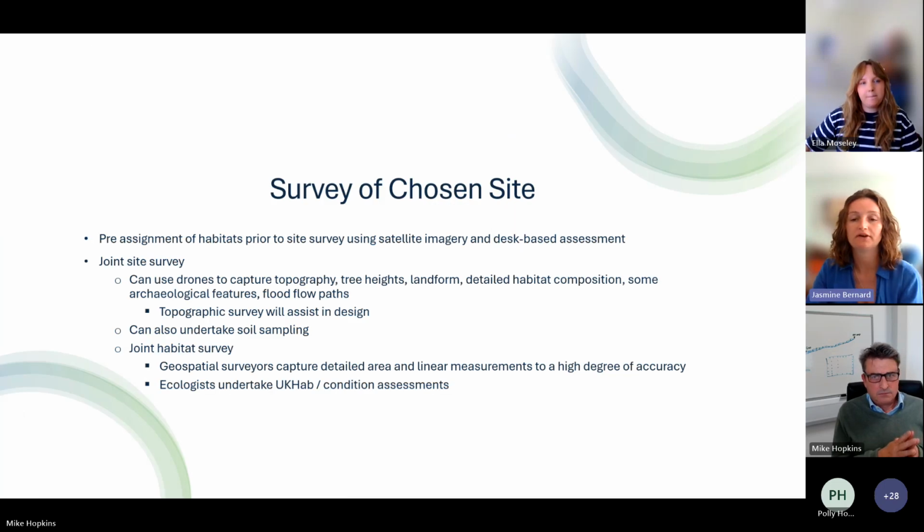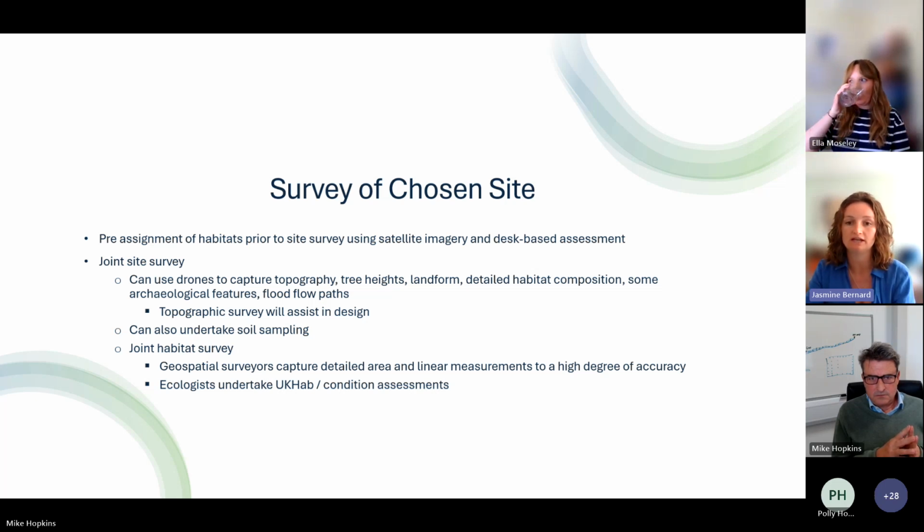Thanks, Ella. So yeah, as touched on by Ella, prior to completing a field survey, we would undertake a desk-based assessment where we classify and map habitats from satellite imagery and base mapping. We'd then undertake a field survey, and this can be undertaken jointly or individually, dependent upon the site and its composition. So the joint approach requires the same amount of effort and cost as it would if only Gavia or Storm Geomatics were attending site. This is because the same number of surveyors would be used, but there would just be at least one from each of the disciplines, so we can make use of both of our areas of expertise.